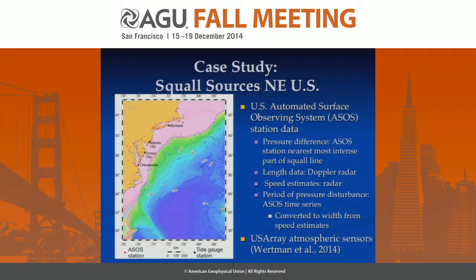So here's our model domain. We're going to try to see how this works in reality. We're going to look at the Northeast Atlantic region. This shows our hydrodynamic model domain and the bathymetry that we use. It also shows our output and input. We're going to be outputting hazard curves at the tide gauge stations listed here with the black circles. And our input data for all the parameters involved come from the Automated Surface Observing System, ASOS stations, which are these weather stations shown with the red dots here. So we're getting a lot of these parameters, especially the pressure parameters from the ASOS stations, as well as from Doppler radar that's been archived.